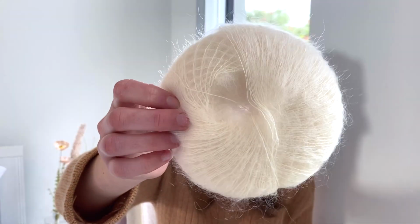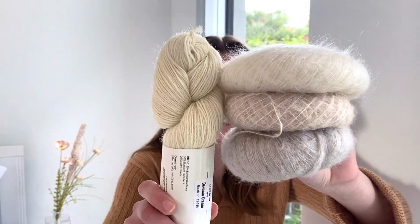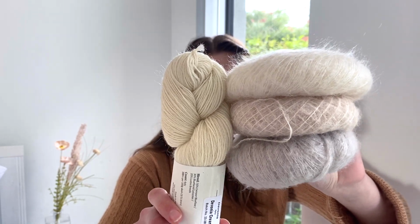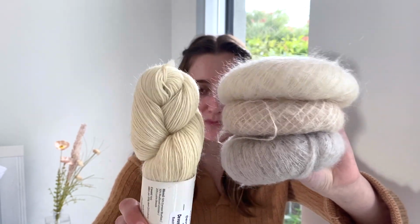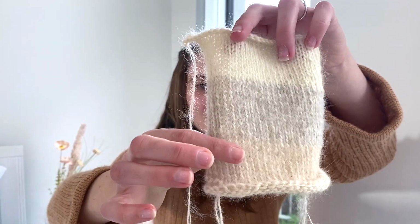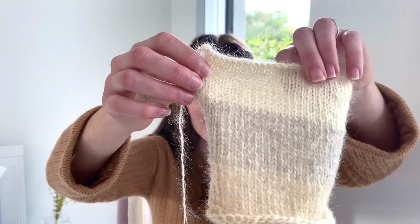I also had a strand of this white Drops Kid Silk, which is definitely the most white out of all of them, and I thought if I didn't like the yellowish tones that were coming out of the natural colour, then I might try it with a white and just see what kind of fabric came out. So here is my swatch. It's not blocked yet, but I mainly just wanted to do this as a colour test. So at the bottom is the natural Cumulus, this is the early grey, and this is the white Kid Silk.